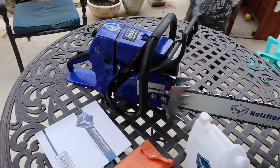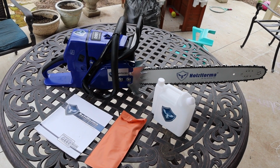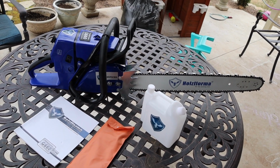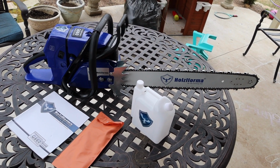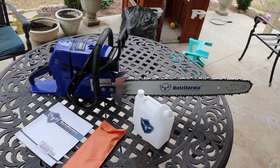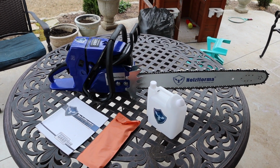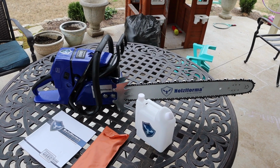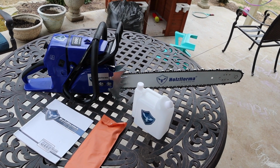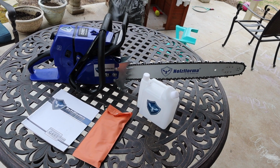I just bought a brand new Stihl chainsaw about 3 months ago from Stuart Martin Equipment, and they're our local Stihl and Kubota dealer. I believe it was the 290 or 291. But anyways, we'll do a side-by-side comparison with this and that, even though I think this is quite a bit bigger. I think this is trying to appear to be like a Stihl clone, Chinese version of Stihl. So we'll see how it goes.